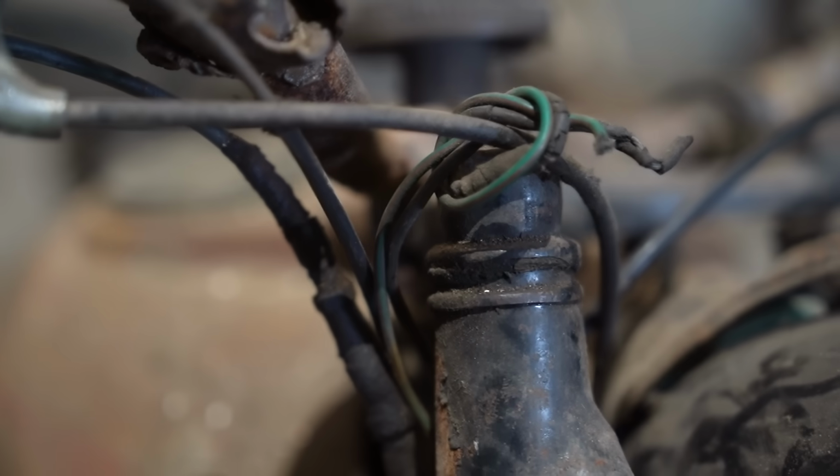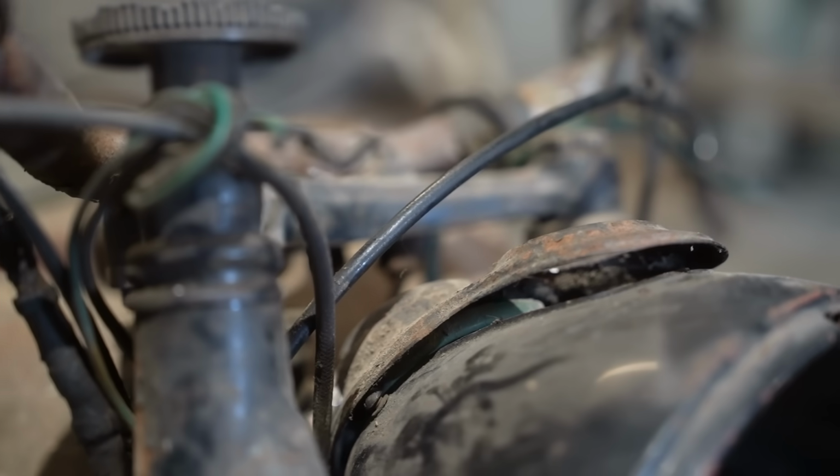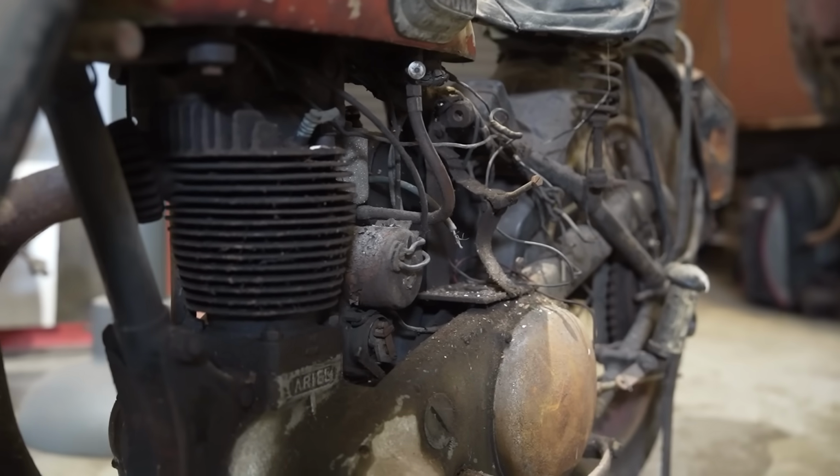I'm so chuffed. One thing is for sure, this bike is staying as original as possible. I am not going down the electronic ignition route again, after the nightmare that I had with the Tiger. This has got a magneto, which is new to me. So that's going to be an interesting journey for me, figuring those out, learning about magnetos. It's probably going to need rebuilding.